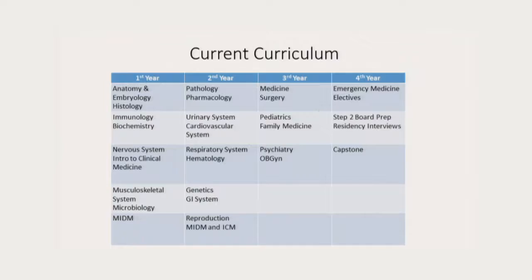So that's a full 2 years of basic sciences. Then our medical students go off to third year and they do the 6 core clerkships, which would be medicine, surgery, pediatrics, family medicine, psychiatry, and OBGYN, very similar to what many of us probably did. And then in fourth year, they have a couple requirements, one of them being emergency medicine, and then they have time for electives, time to do step 2 board preparation, time to do residency interviews, and then at the very end there's this capstone course where they try to put everything together before we send off our graduates to start practicing medicine.